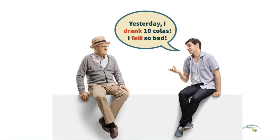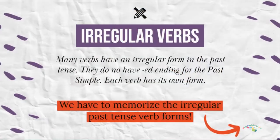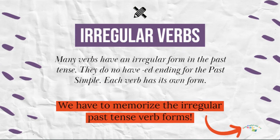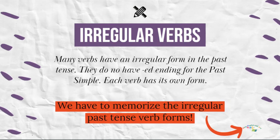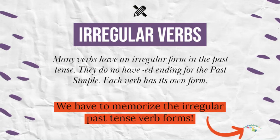Yesterday, I drank 10 colas. I felt so bad. Irregular verbs. Many verbs have an irregular form in the past tense. They do not have an ed ending for the past simple. Each verb has its own form. We have to memorize the irregular past tense verb forms.